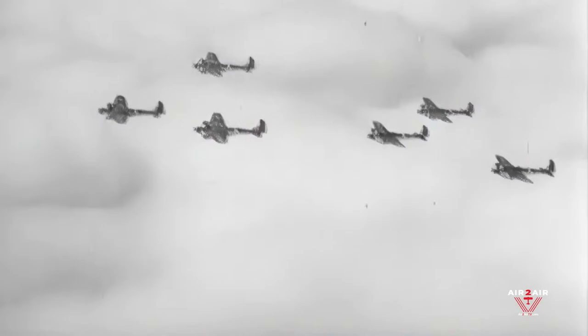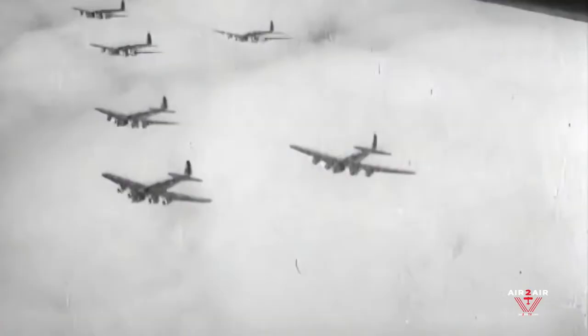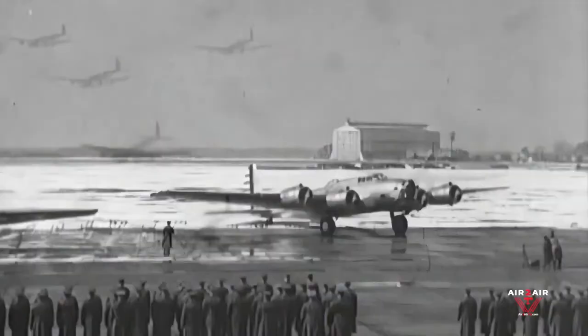Both the US and the Soviets had adequately demonstrated that a large four-engine bomber could be a practical proposition, but not if it was too sophisticated or too complicated. The B-17 and TB-3 were basic and reliable.